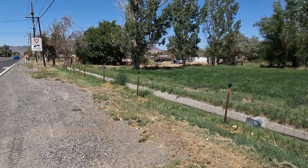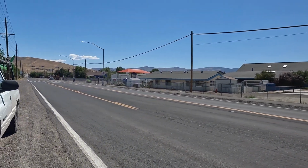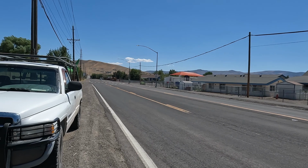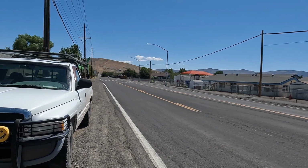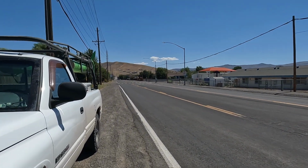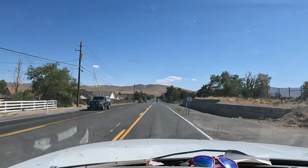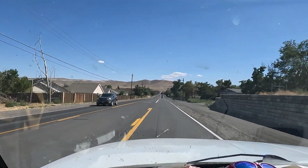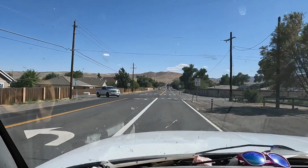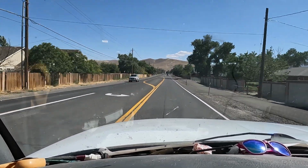This is the Farm District Road. I've got to do a shopping trip at Lowe's to buy some parts for a project I'm working on. But on the way home, I'm going to take this road the whole way. Okay, we're on Farm District Road now. This is kind of a more modern section of the town.